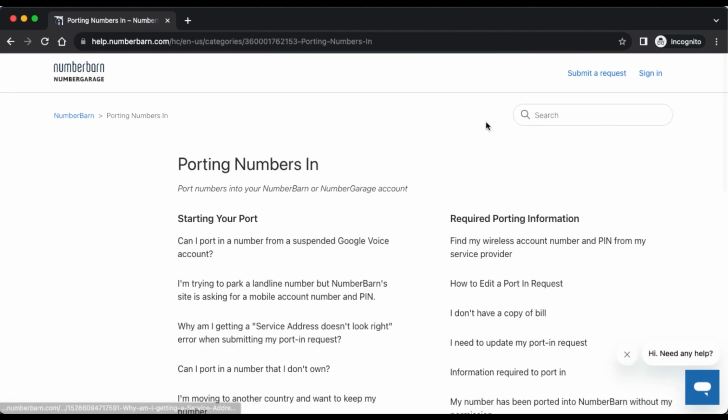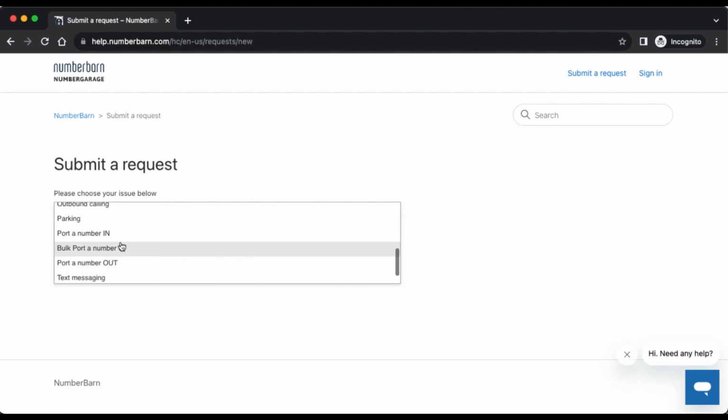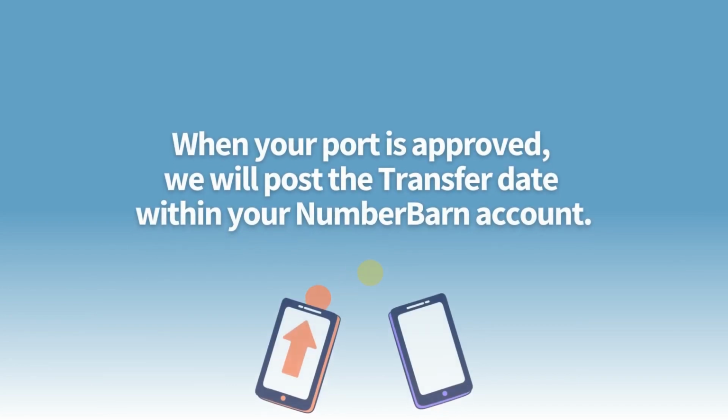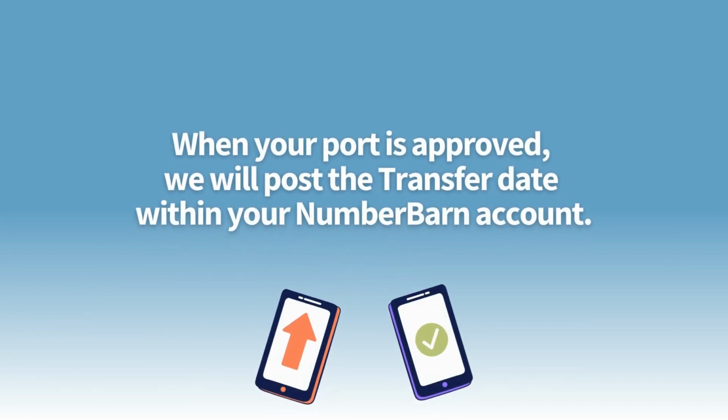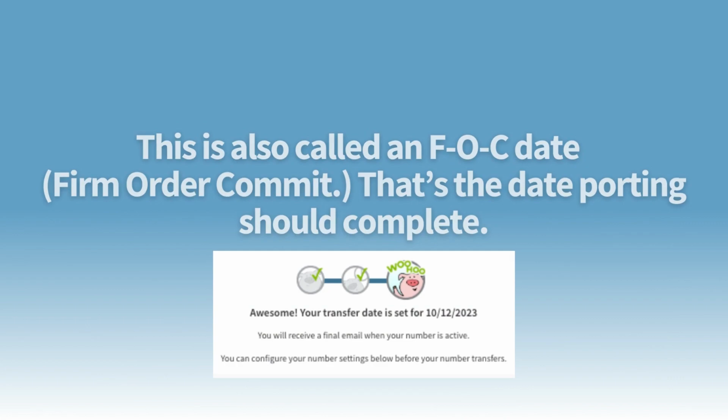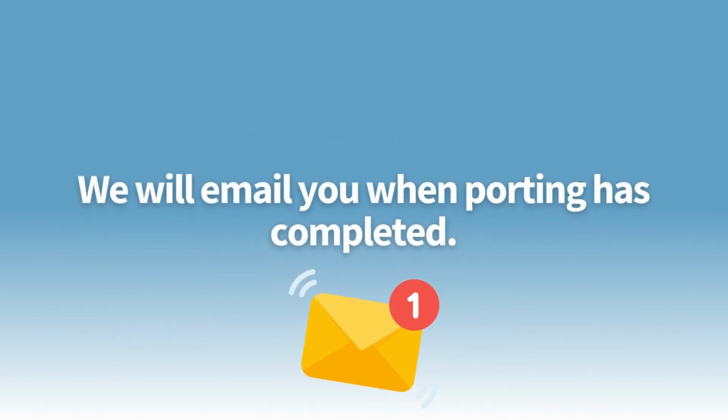Click Submit a Request to contact us or to send us your copy of bill if scheduling a port in for a specific date. When your port request is approved, we will post the transfer date within your NumberBarn account. You may also hear this referred to as an FOC date, which stands for Firm Order Commit, and that's the date porting should complete. We will email you when porting has completed.